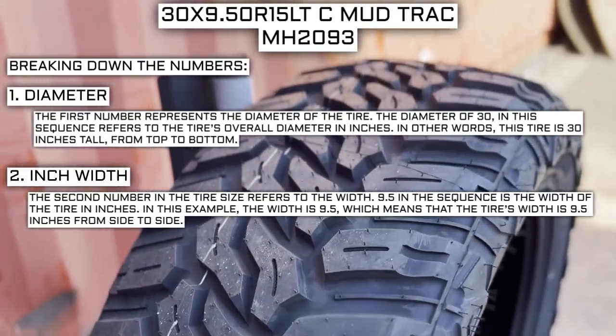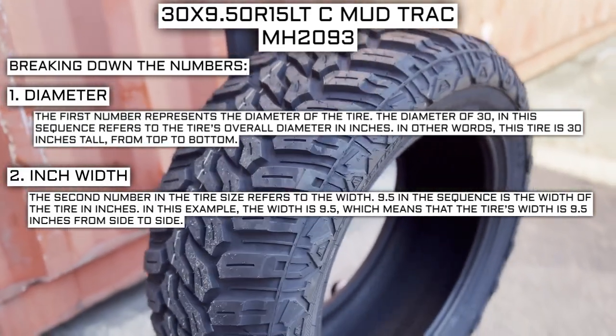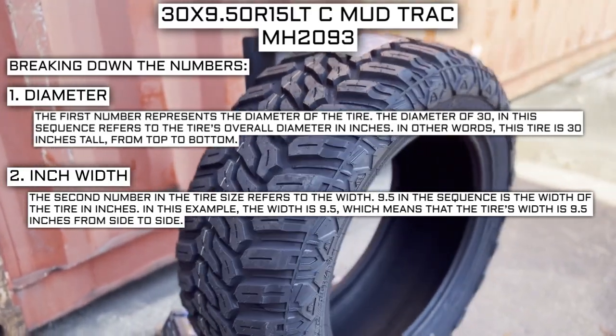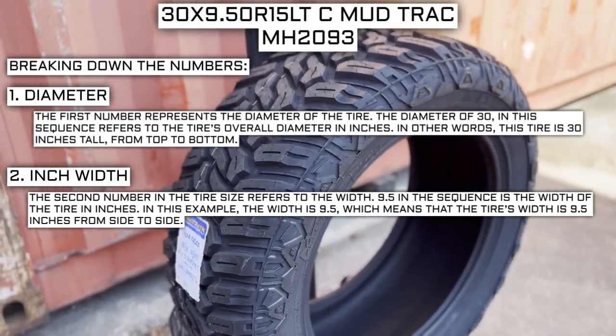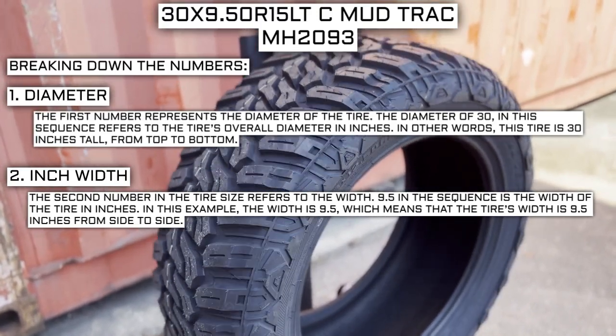The second number in the tire size refers to the width. 9.5 in the sequence represents the width of the tire. So in this case, when looking at the number 9.5 in this tire size, it means that the tire's width is 9.5 inches from side to side.